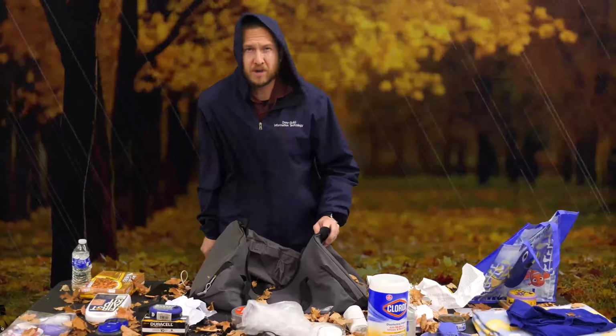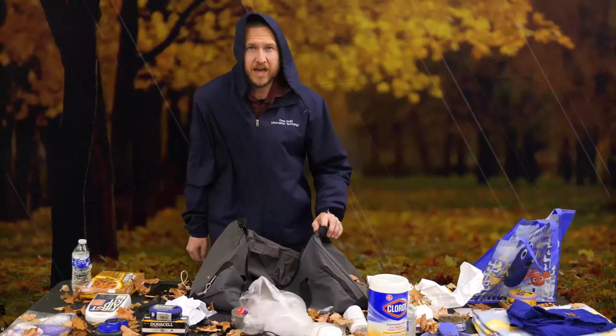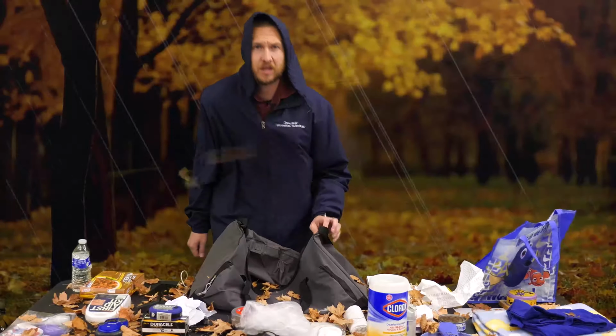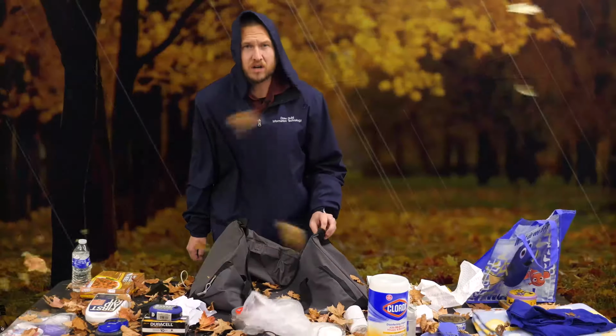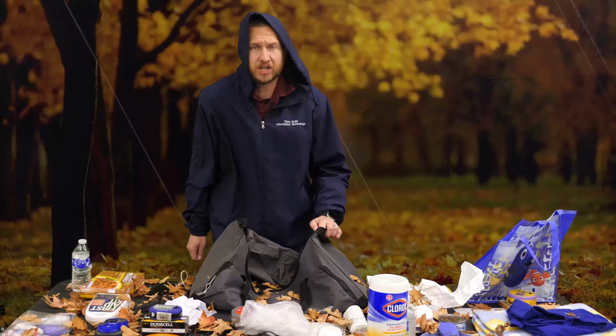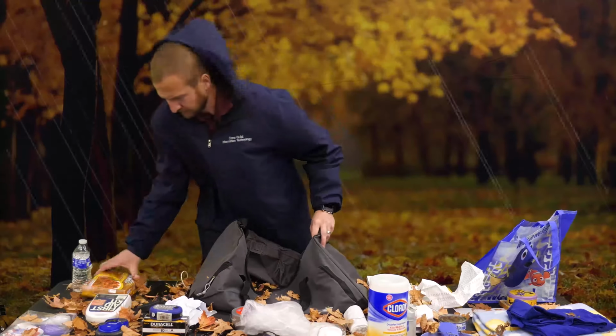First, I'll go over the primary items that you should have in your go bag. Next, I'll go over the items that have been added recently, some of which have been added in response to COVID-19. The most important items are water and food. You want to bring 1 gallon of water per person per day for drinking and sanitation, and several days' supply of non-perishable food.